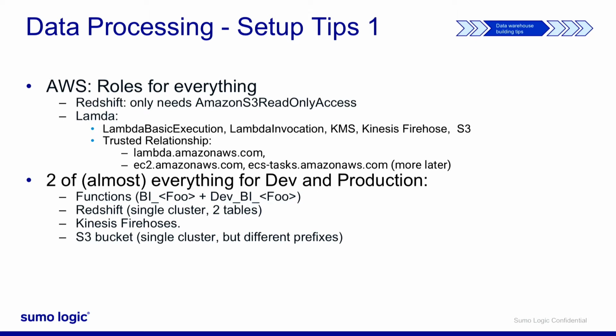We also set up two of almost everything. For functions, we have two versions over there. Of course, you know that Lambda, if you play with that, also supports versions, but we found that it's cleaner and safer to have two separate functions, one for production and one for staging. For Redshift, you can use two different clusters. We just use the same cluster, but different tables with the same schema. For Kinesis Firehose, we actually have multiple, because one Firehose can only send to one Redshift table. And for S3, you can use the same bucket, but we use different prefixes.